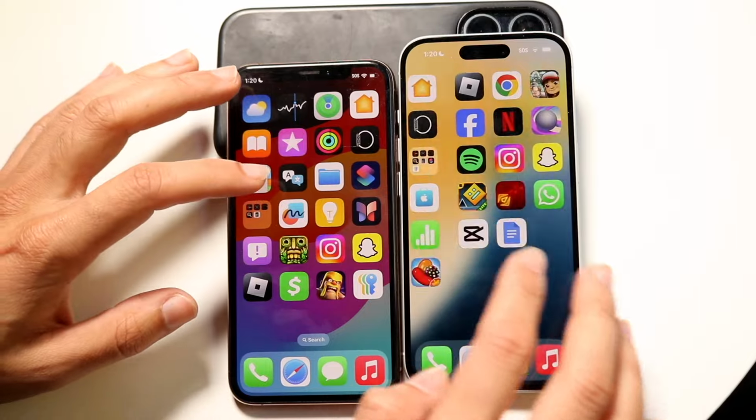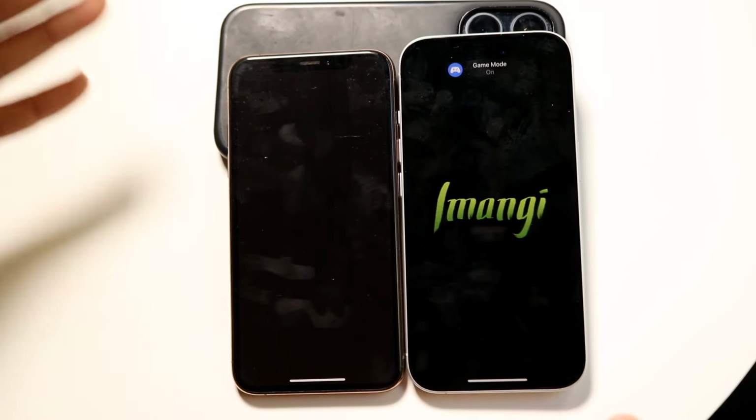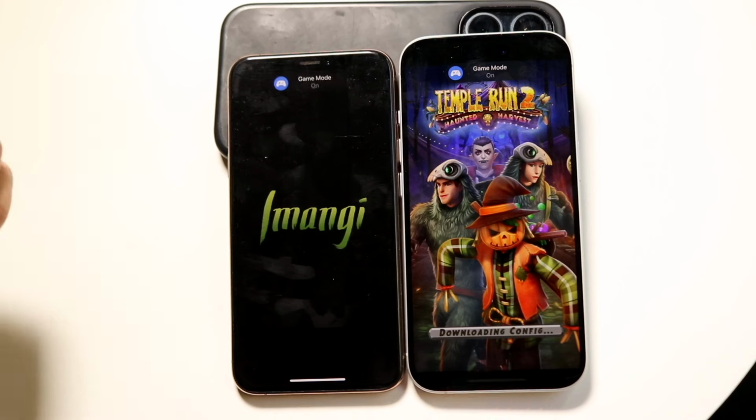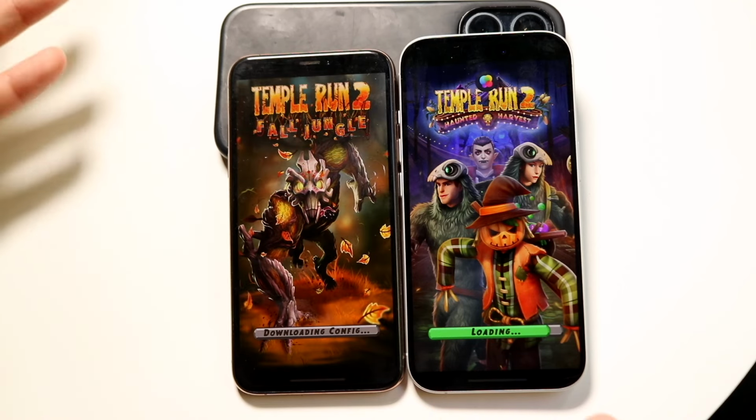Let's hop into Temple Run 2, 3, 2, 1. And even in games and applications like this, like I said before, the iPhone 16 almost every single time is going to be the overall faster one, without a doubt.